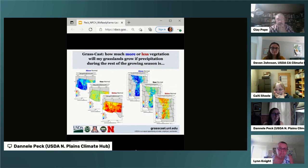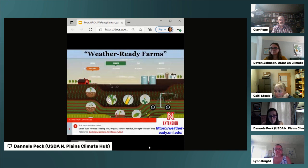And last year, during this meeting, we focused on a rangeland product that our hub worked on called Grasscast, and Katie mentioned this earlier, so I'm not going to spend a lot of time on Grasscast this year. Just to tell folks, if you didn't see it last year, this is a grassland productivity forecast that comes out in early spring, mid-spring, to give you a preview of how well we think your rangelands might grow in the Great Plains region and in the Southwest. So you can check that out at grasscast.unl.edu.